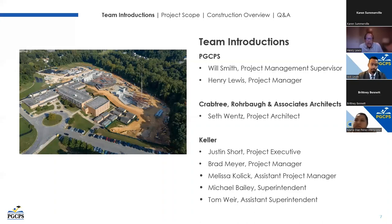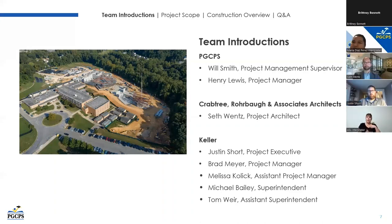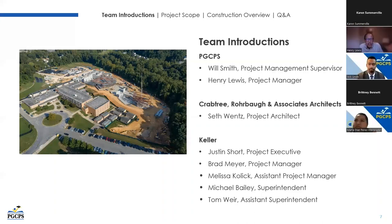Good evening, everyone. As Will said, my name is Henry Lewis. I'm the project manager on the project for Prince George's County Public Schools. I handle the day-to-day management of the project, and so far I've been enjoying seeing this project go up. And with that, I'll turn it over to the project architect, Seth.